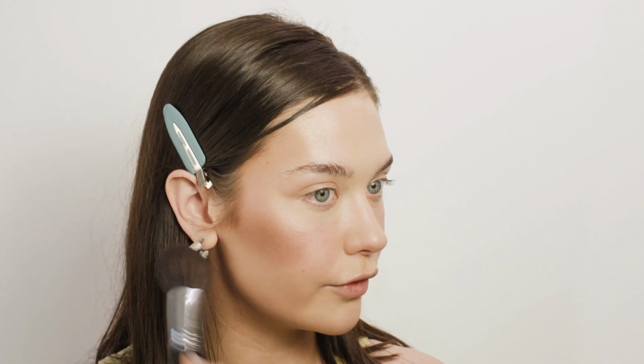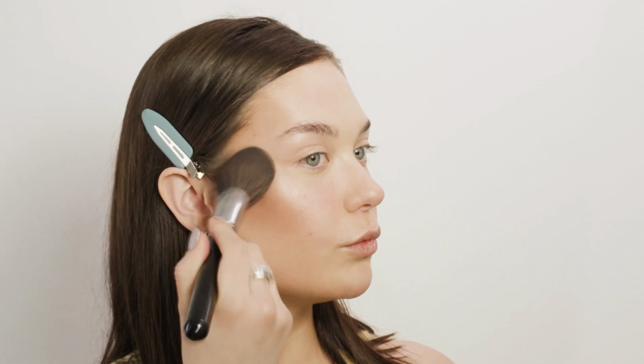And then I'll just go over all the places that I want to sculpt out and bronze the perimeter of my face. And it just gives such a pretty highlight. I love it. And then I'll use this to just blend everywhere else and make it all flow. I feel like I just keep losing the blush, and this happens every time I do this look because I'm blending so much with other products.